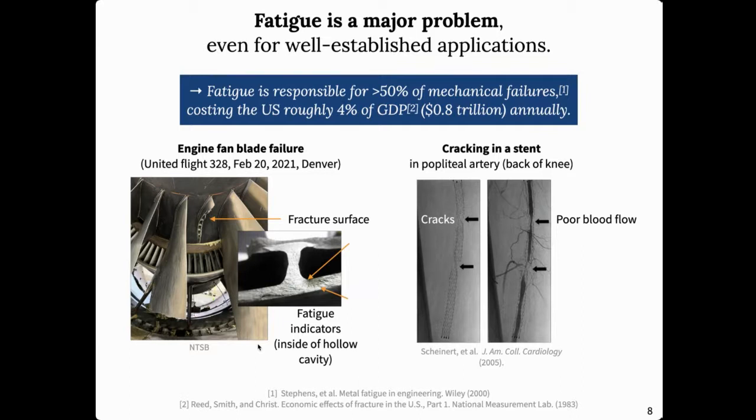It was headed to Honolulu, but it didn't make it much outside of the Denver metro area before this fan blade broke. This is a titanium fan blade. It has hollow features inside of it, and there was a fatigue crack that was beginning that went undetected during inspection. This is just one example, unfortunately a relatively common example.